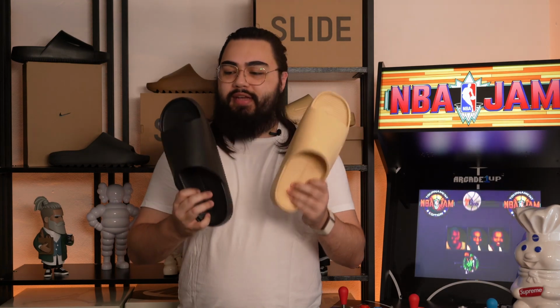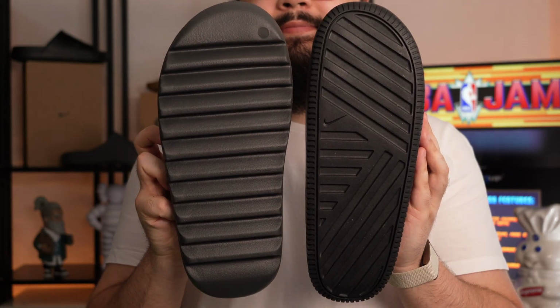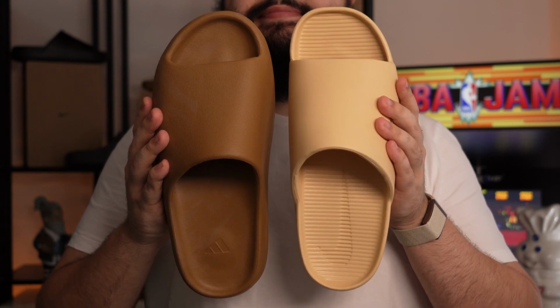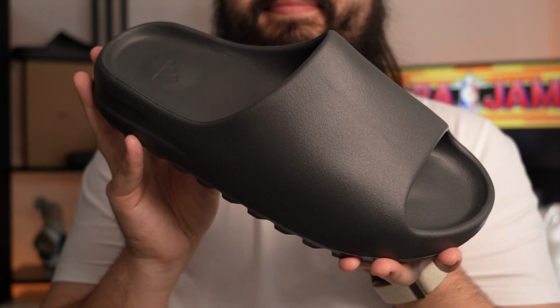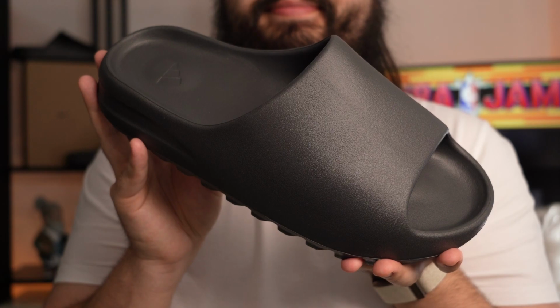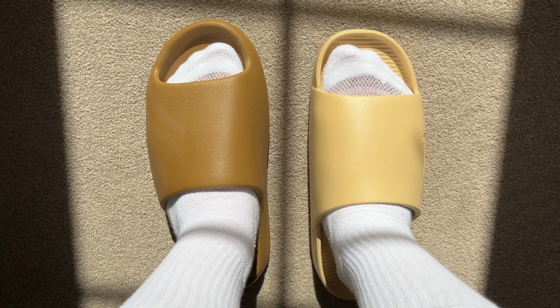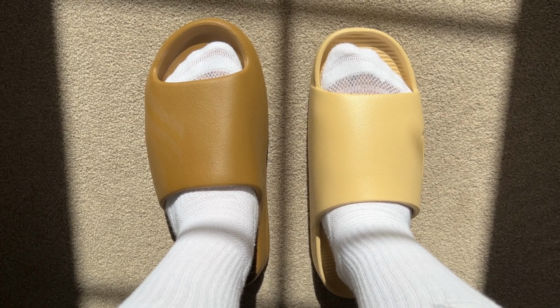As with the Nike Calm slide, you can see that they are a lot more narrow, and the overall shape of the slide is a lot more straight in comparison. The Yeezy slide definitely has some more curve and shape to them, especially in the toe box region, and when you look at them side by side, it is pretty obvious.